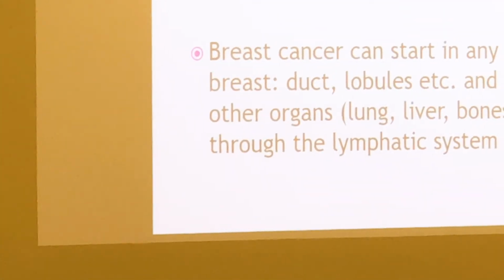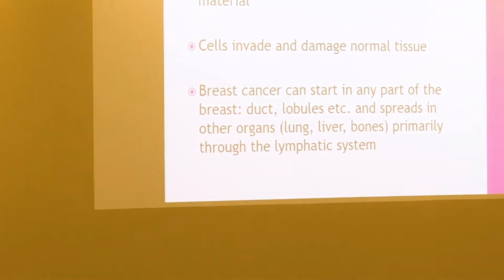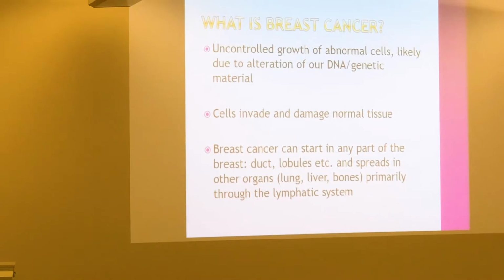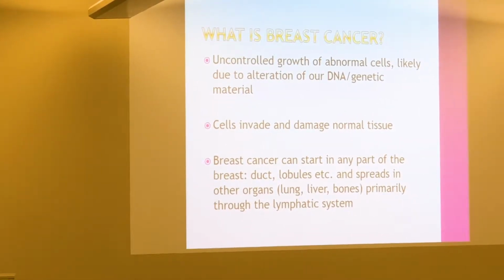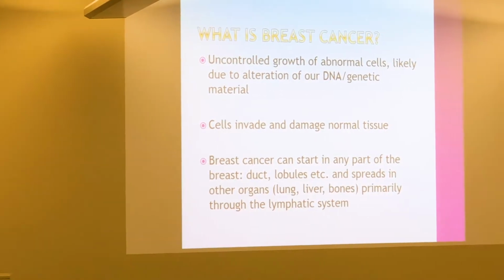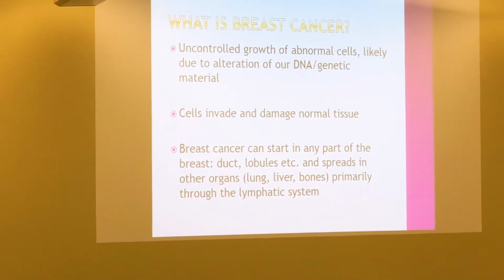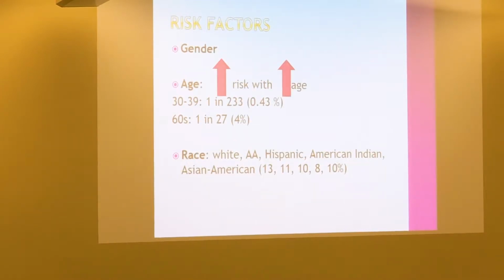Like any other cancer in the body, breast cancer is uncontrolled growth of abnormal cells, likely secondary to changes in our DNA or genetic material. These cells grow, proliferate, and start invading normal tissue. It can start in any of the structures of the breast, and when it is not caught on time, it can spread to other parts of the body, primarily lung, liver, and bone.